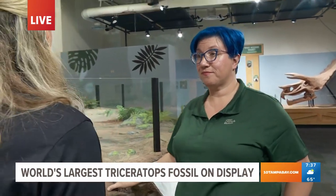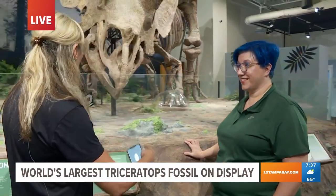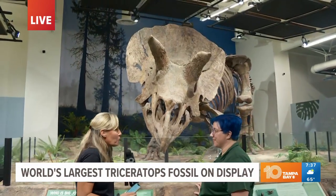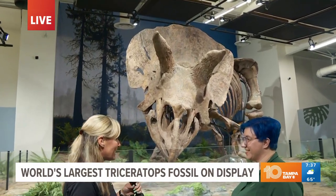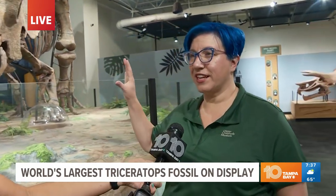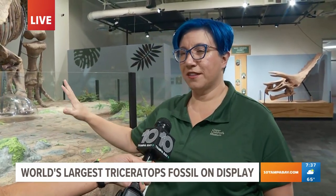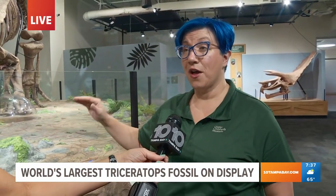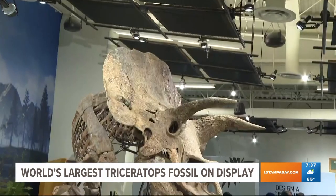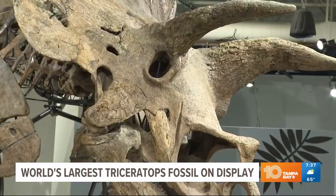And you guys have it here at the Children's Museum in downtown Tampa, and it is a really great way to get up close and personal with a really amazing fossil. I mean, this is what, 66 million years old, they estimate? Yep, he's 66 million years old. These guys lived right at the end of the age of dinosaurs, right before the extinction event happened. And so these are ones that we can actually date as to exactly when that happened. So 66 million years, and they've been hiding underground for all of this time, which is remarkable.